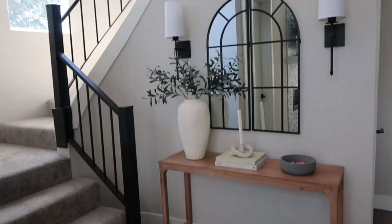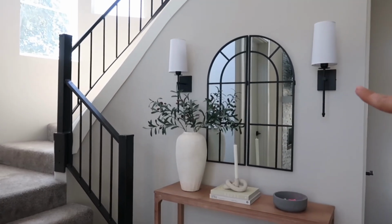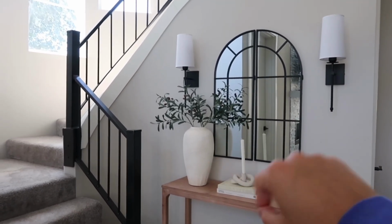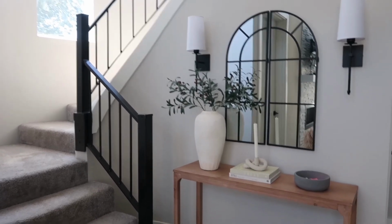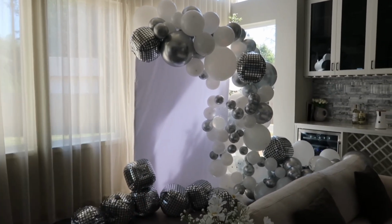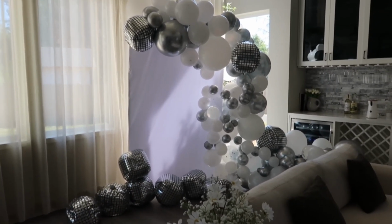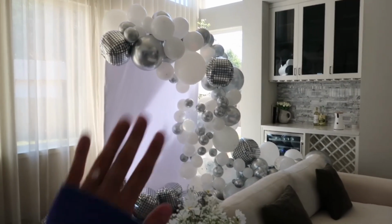Here is our entry table. I got the entry table from Target. The mirrors are from Amazon, same with the lights. And the vase is from CB2. All of the decor is from CB2 except for the books and the bowl. Those are from Amazon. Don't mind the balloon backdrop. Our engagement party is tomorrow, so we're just setting everything up the day before so there's no hassle or stress. So ignore that. That is not always there.